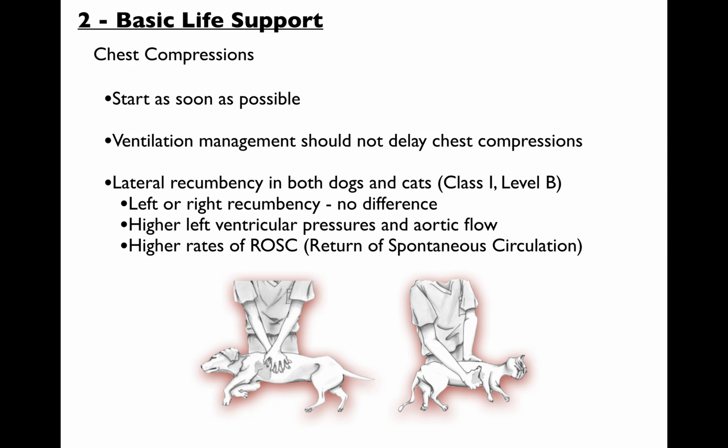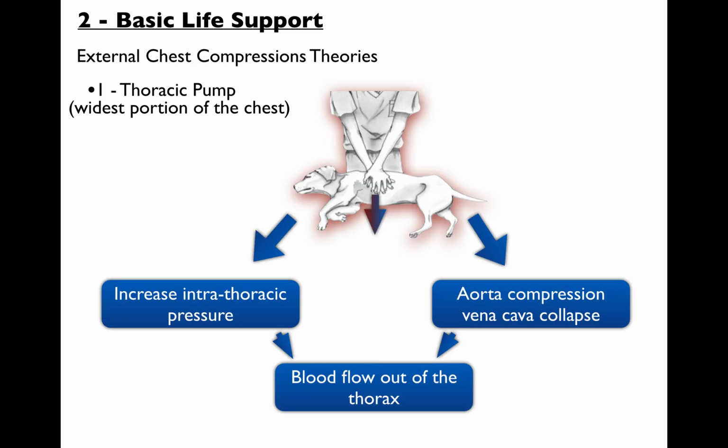Left or right recumbency, there's no difference, so there's no need to flip the patient if it's on one side or the other. The higher left ventricular pressure and aortic flow is reached in lateral recumbency compared to dorsal recumbency in deep-chested dogs. So that's why, especially if you have a deep-chested animal, certainly you want to stay in lateral recumbency. And you have a higher rate of resuscitation when you keep it in lateral recumbency compared to dorsal.